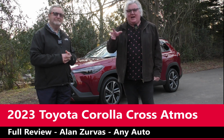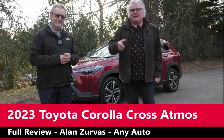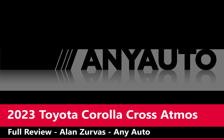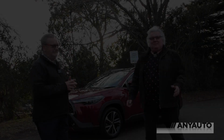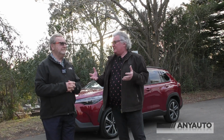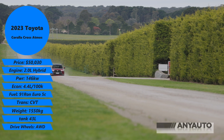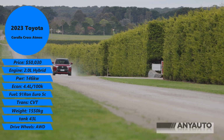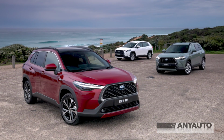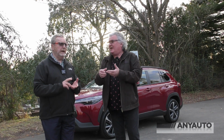Oh, the car, yes. We're here with the Toyota Corolla Cross Atmos. David, not only is Atmos the new nomenclature for the top branch of a Toyota tree, but this one also has several options. There's a few cars in the range, and you can get a GX, a GXL, and an Atmos. And they've also got a couple of drivetrains: a two-wheel drive, a two-wheel drive hybrid, and a four-wheel drive hybrid.